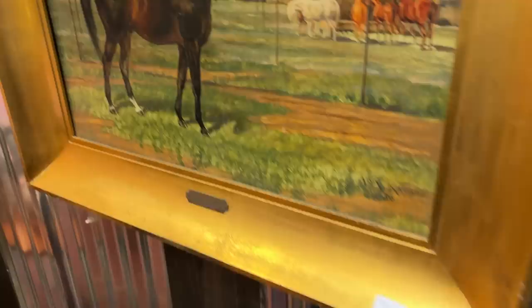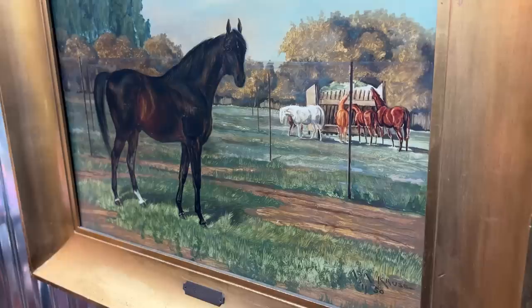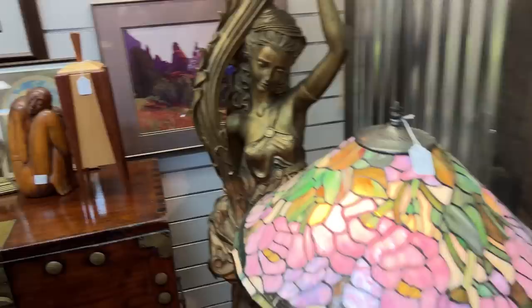That's an old painting of Dog Patch. It says 1950. I like that. Really like that. But nope. Can't do it. Oh, wow.